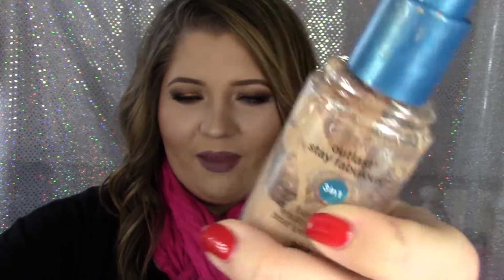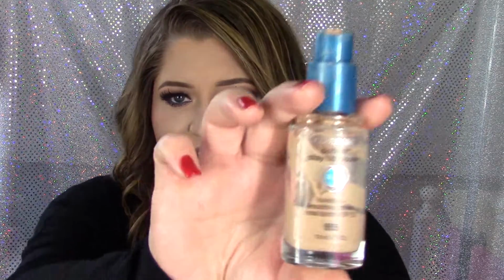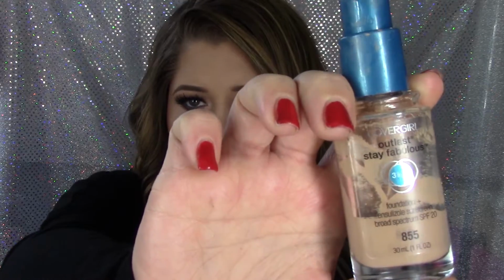Okay, next thing I'm going to be showing you some of my favorite foundations of the year. I'm trying to do it kind of in the order of when I used them throughout the year because things kind of changed from the beginning of the year towards the end. Towards the beginning of this year, I really enjoyed, and I still do, this Covergirl Outlast Stay Fabulous. The thing I love about this one is I feel like once you got it on and in place, it wouldn't move, and I had really nice coverage. So this is really a nice foundation, and it's one that I enjoyed a lot this year.